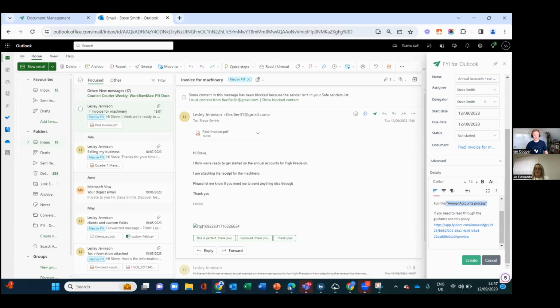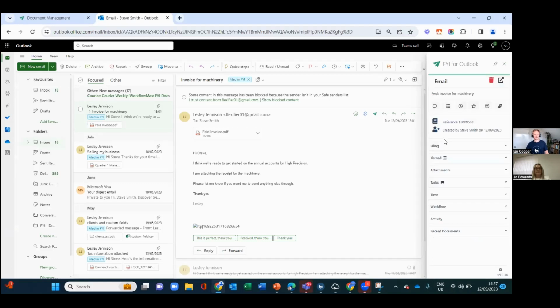I'm going to click on create. That's now created the task in FYI. I'm the partner, so it's put it in delegated tasks for me, and I can check on the status of that task without having to send an email, write a post-it note, or phone somebody up. So the amount of time saving and the audit trail, where you can see how the junior staff have handled that email, becomes much easier.